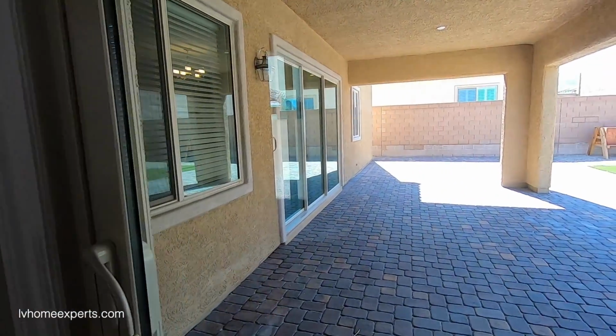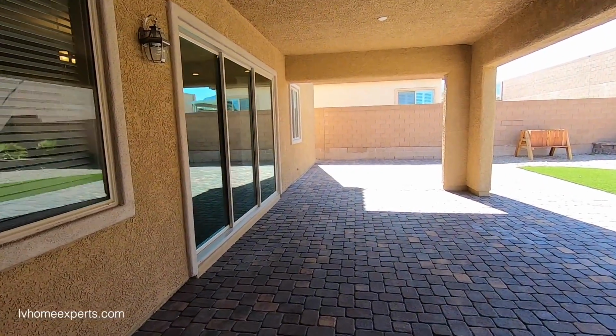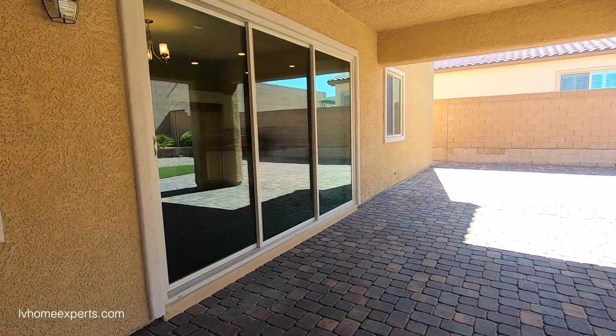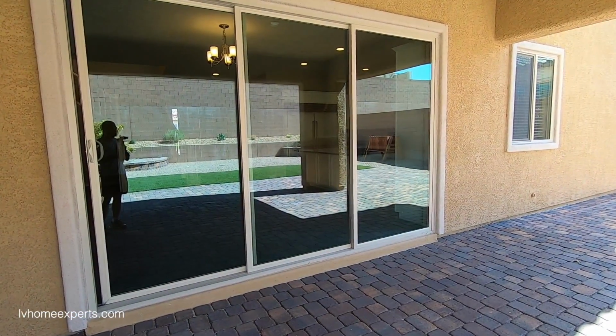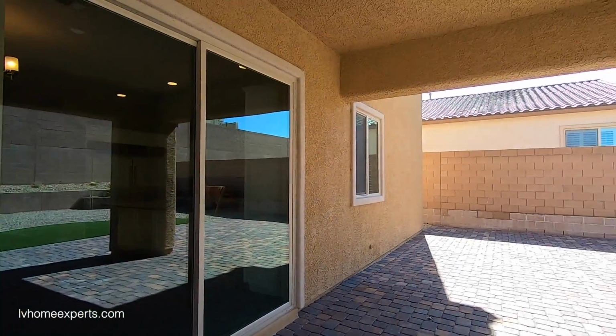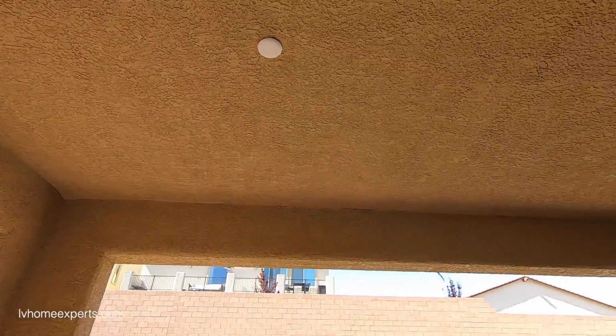I'll take you guys out to the back here. All windows here are almond and vinyl. We have a 15-foot slide here. This is not a pocket door. I definitely do love the covered patio. Looks like they did the pre-wire for lights.